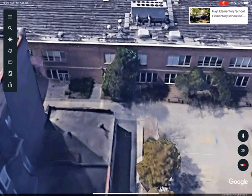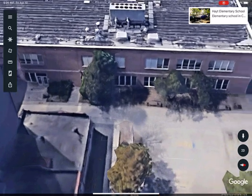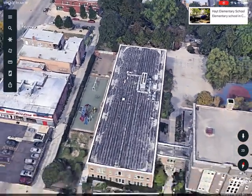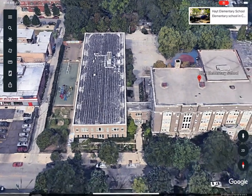I know you don't think it is, but it really is. That's our window. And I wonder if we could see where we line up in the morning. Look at that. That's where we line up, and that's where we dismiss from. So this is Hate School, and everybody has been to Hate School.